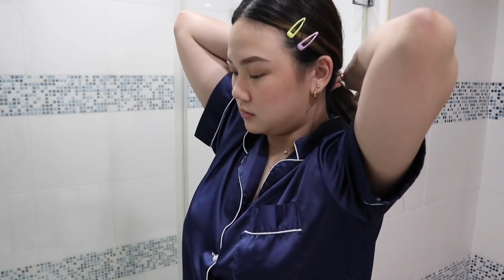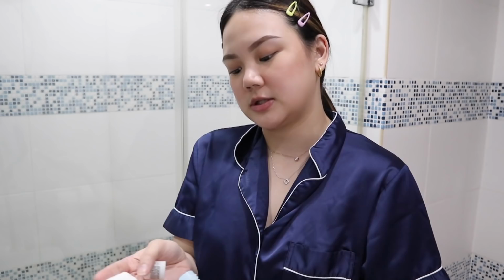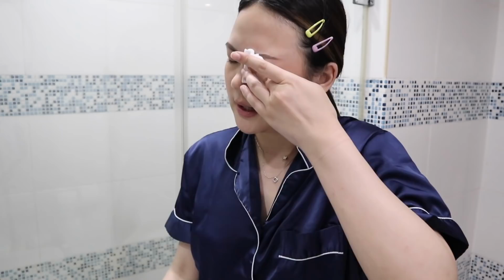And yep, I will just change first and then I'll bring you guys to the bathroom with me to get unready. So I'm just taking a cotton pad and then an eye makeup remover because I put on mascara a while ago. So I'll use this for the areas around my eyes.